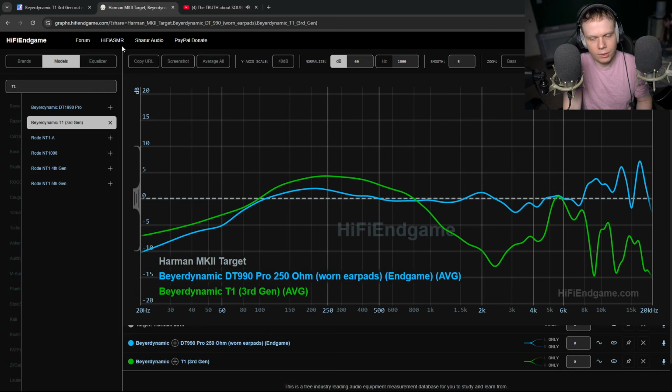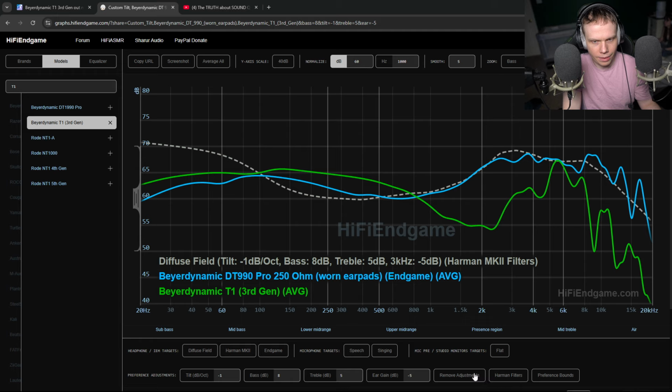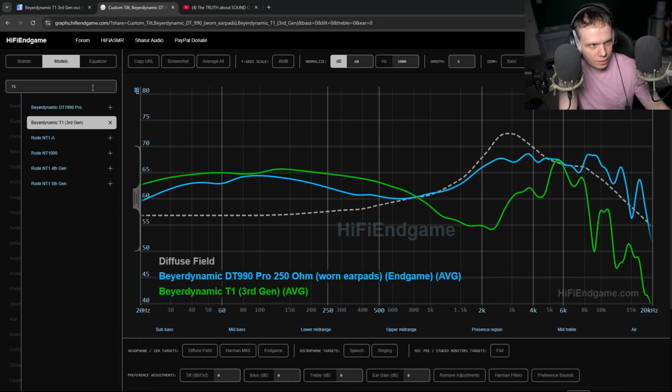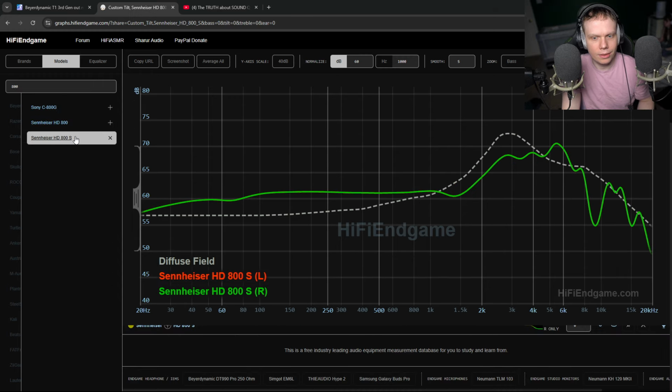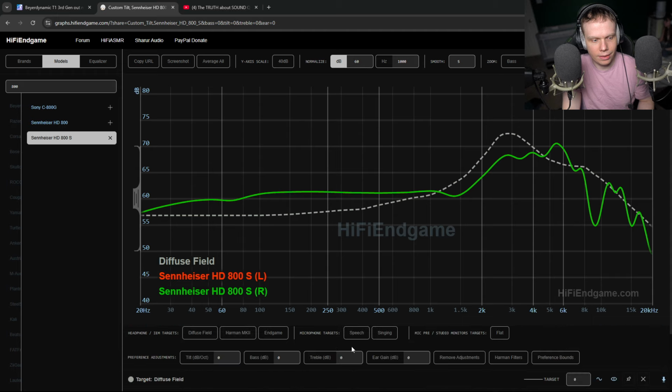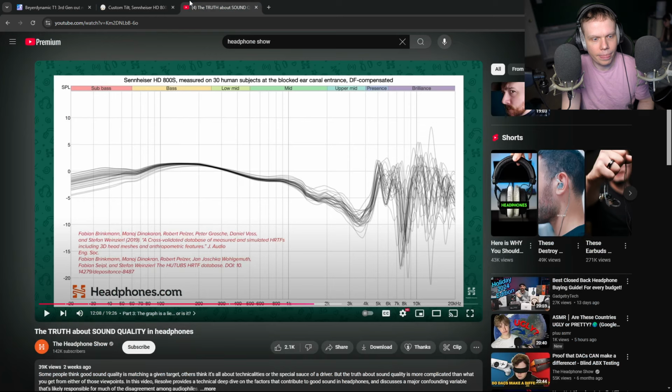Yeah, see, you know what's funny is before I even knew about all this stuff, I always used diffuse field as a baseline. So this is diffuse field, and he was talking about the HD800S. This is what I've always done. I've always flatlined diffuse field so that it looks like this, you know? And that's kind of what we're seeing here, that like a huge 6K peak, 8K cut.